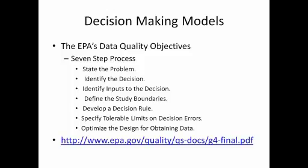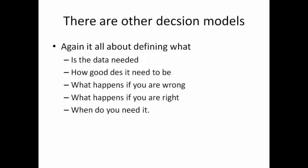So, again, it doesn't really matter which of the many good decision-making models you use or that your organization uses. It's just important that you realize that it's the key starting point to a successful simulation. And again, I'm going to continue to emphasize this: it's all about defining these topics right here.